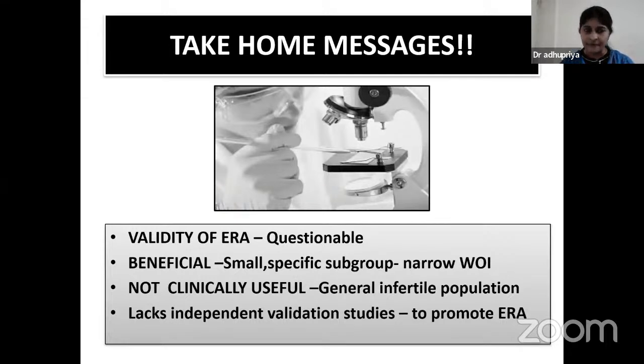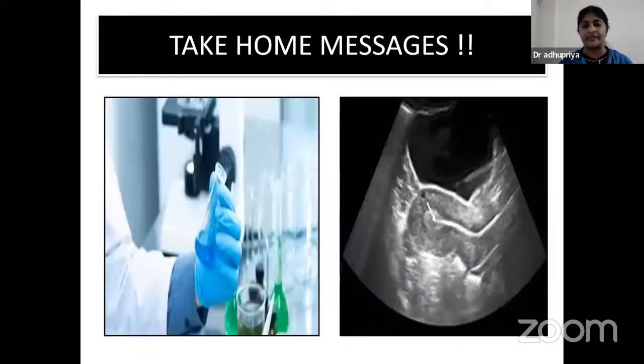Though ERA is beneficial in a small, specific subgroup of people who have had previous implantation failures and have a narrow window of implantation, it is not clinically useful as an umbrella to enclose all the general infertile population per se. Also, ERA lacks independent validation studies to promote it as a valid diagnostic tool or an add-on solution for those with recurrent pregnancy losses or recurrent implantation failures.